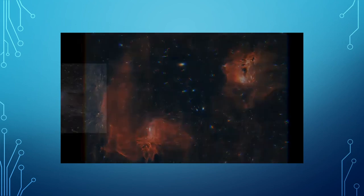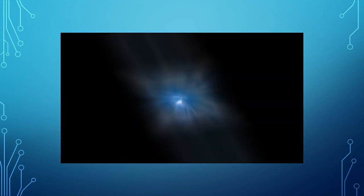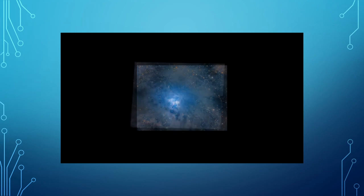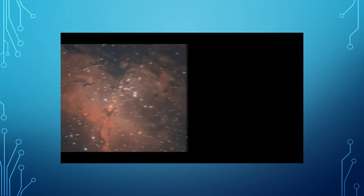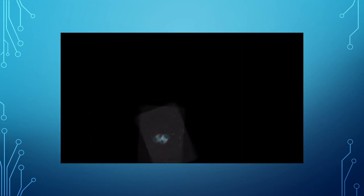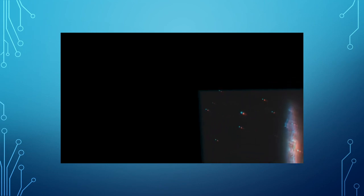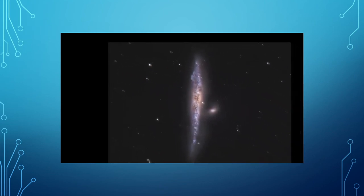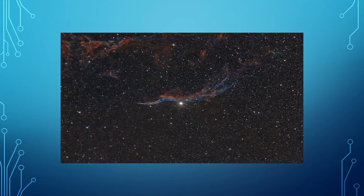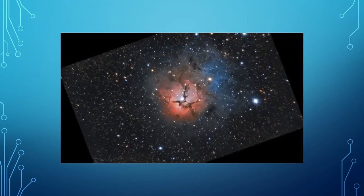The music stops, but the pictures will carry on a little bit. This is the Iris, on the wide angle, and this is a zoom-in with an 8-inch telescope. This is the Eagle Nebula. Here we have the Dumbbell Nebula, a planetary. Here's the Whale Galaxy. The Witch Broom. Trifid Nebula.